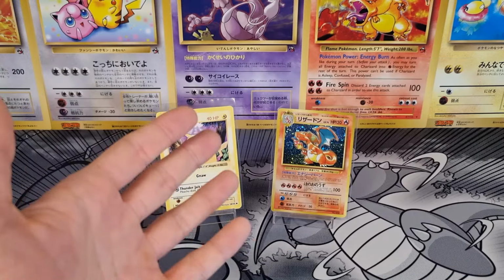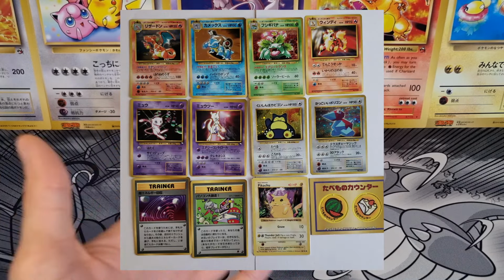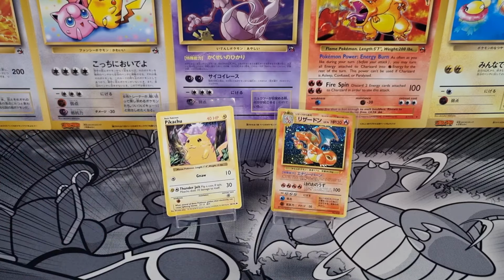Little side note, the Best Song Collection is actually very interesting in and of itself. I'll make a video about that in the future, at least I want to, because all the promos outside the Pika are actually just leftover cards from previous releases, so that's kind of interesting. None of them are unique to that release. A lot to talk about, but that's for another video. Let's get back to the Pika.